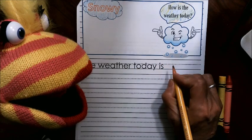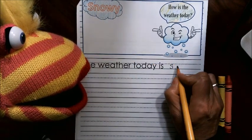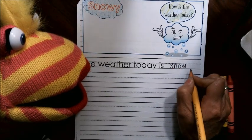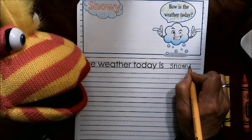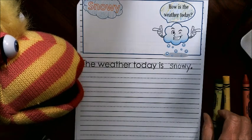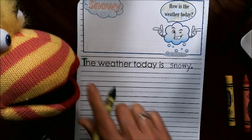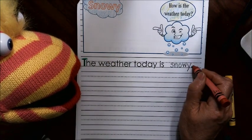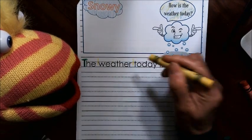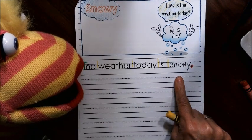So we're going to put a little finger space right here, and we are going to write the word snowy. We see it right here. S-N-O-W. That says snow. And then if we add the Y to the end, we have snowy. Put a little period right there. Okay, now let's check. See how our sentence starter looks? Yep. We started with our capital, and we have our red period at the end. Checking our finger spaces. There we go. Perfect. The weather today is snowy.